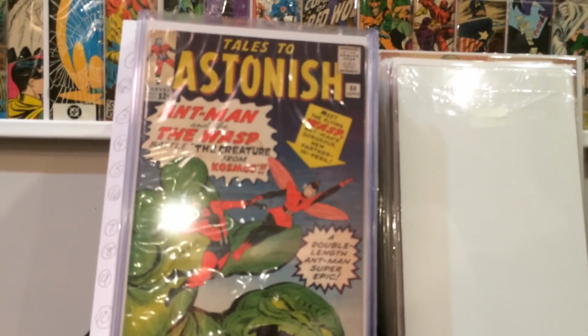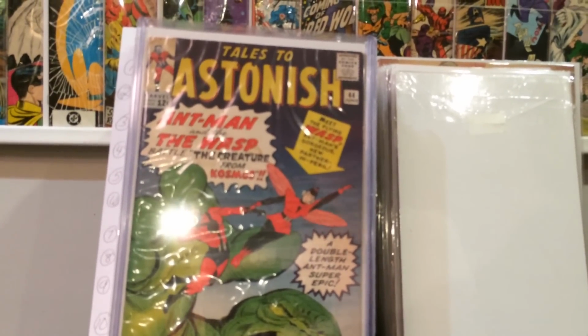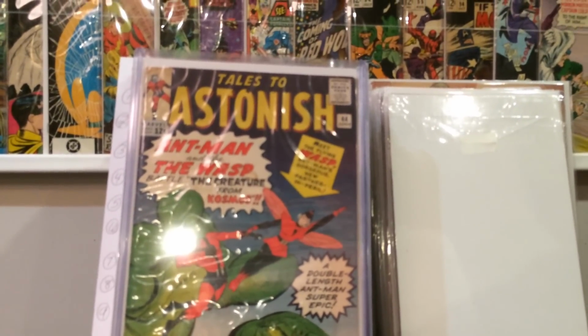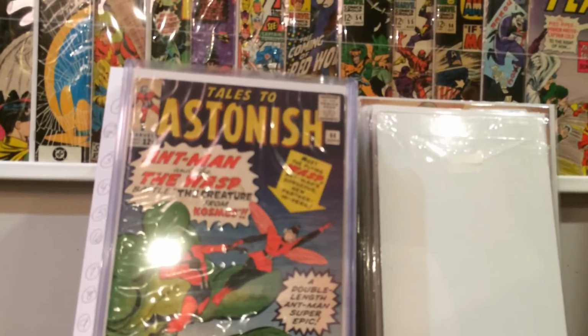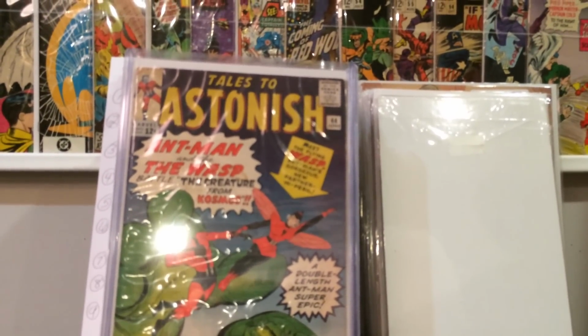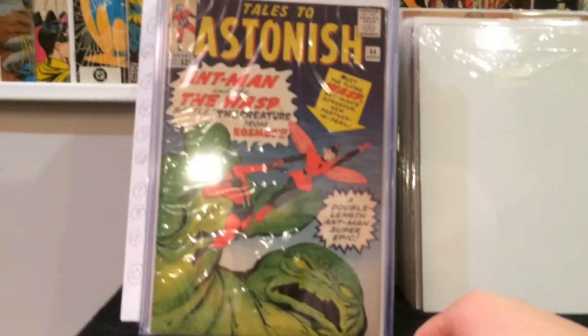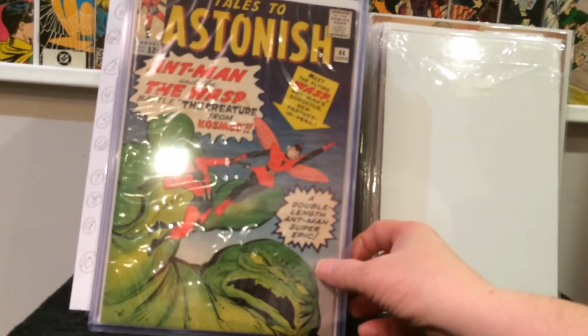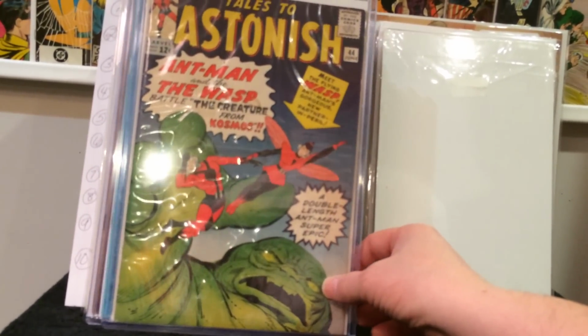I don't do any submissions. I have one slabbed book that I had purchased off another YouTuber last year, and it's the only one in my collection. But these are some of the books that I would submit if I was doing that. And I've shown some of these in other videos before.